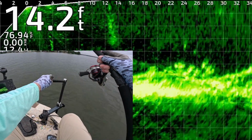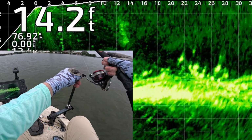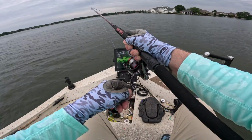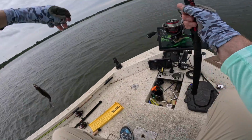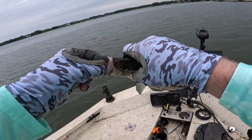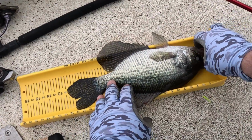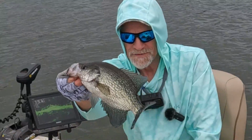Look at all those crappie on top of that brush pile. Man, that looks good. See if I can get one to bite. Yep, right there. Got that one. It's 22 feet out there. That's a little keeper. Right at over 12 inches. Nice black crappie.